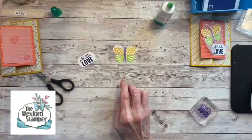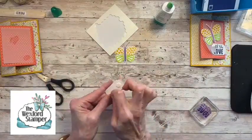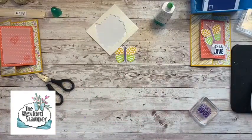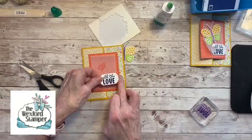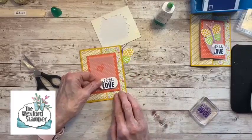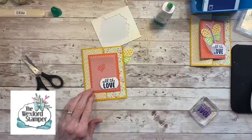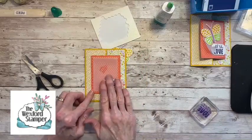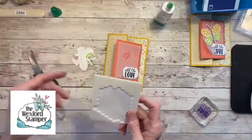Okay, let's go ahead and grab some dimensionals. Two dimensionals for our sentiment. I'm going to put those on the back. The only caution I have with putting this on is that you want to make sure that you don't put it too far over to the right, that it's over the hinge, because then you won't be able to open your card. So you want to make sure you place it at the bottom right hand, but you don't want it to overlap that hinge, or you're not going to be able to open your card and you'll be disappointed. All right, so let's put our butterfly on.